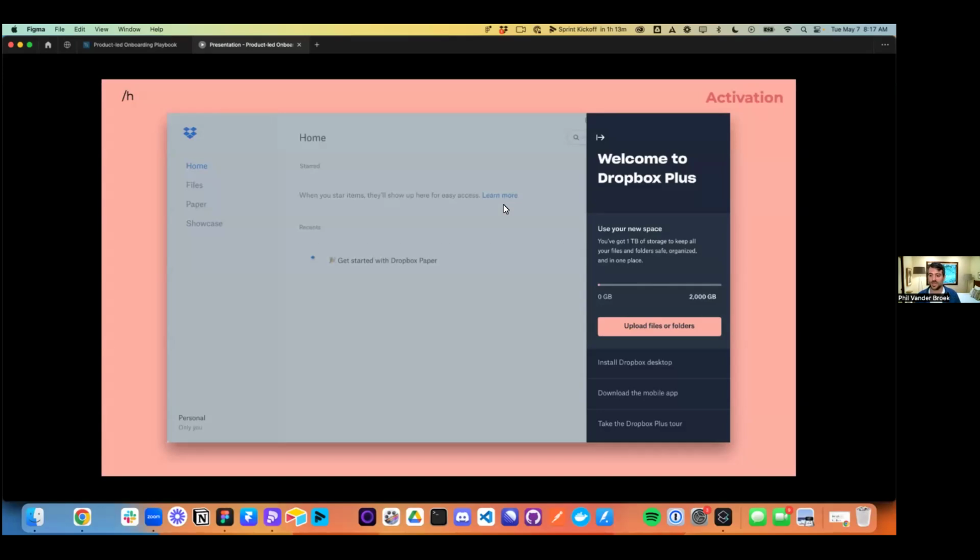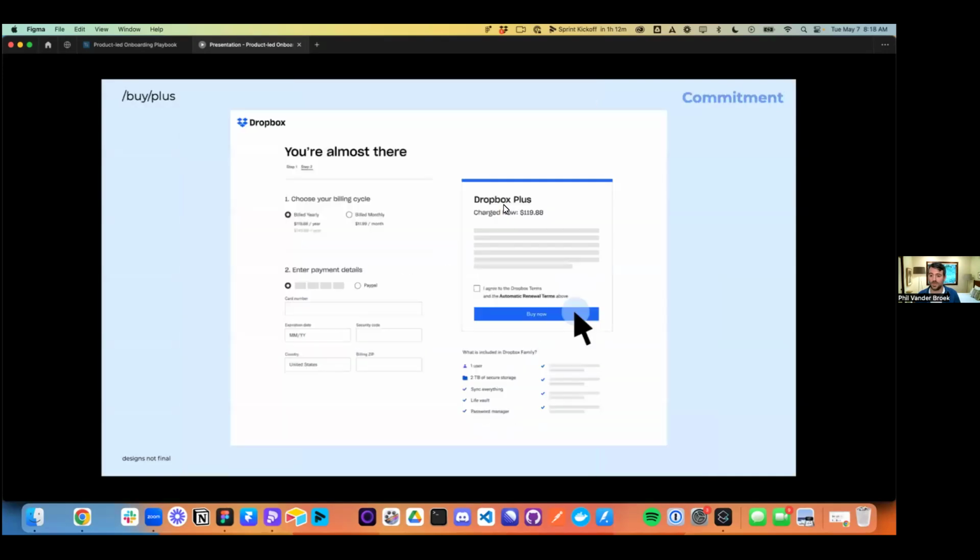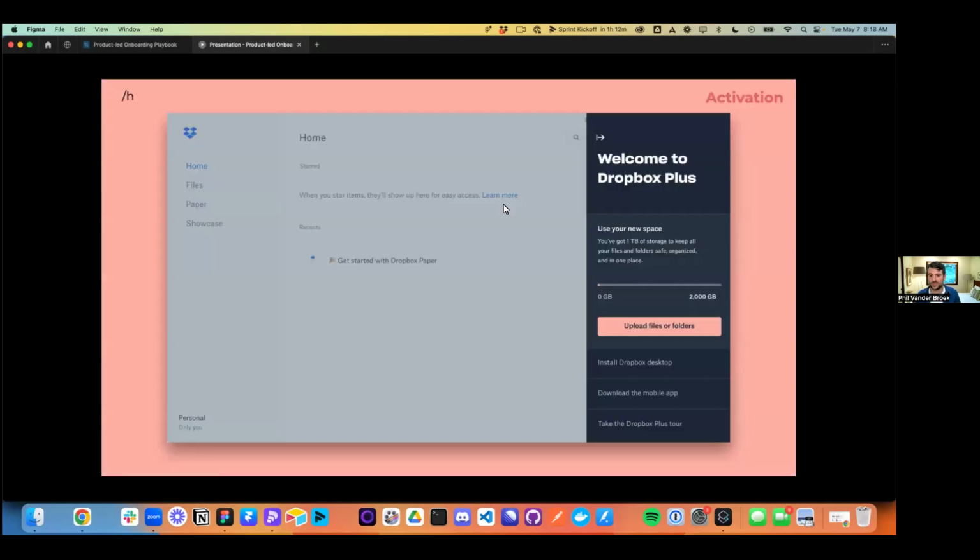Well, this is amazing because now we know all of the things a user saw leading up to landing in product. And we can think, are the value props aligned? Did we communicate what the product was going to be valuable for? What's a user's expectation when they land in the product?